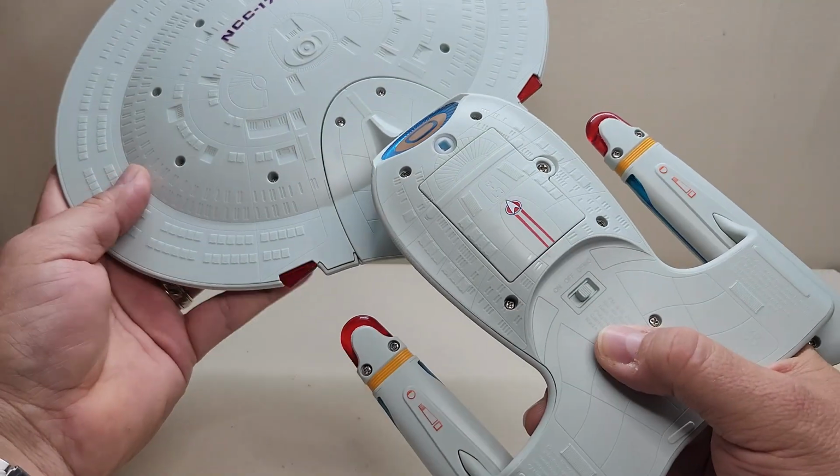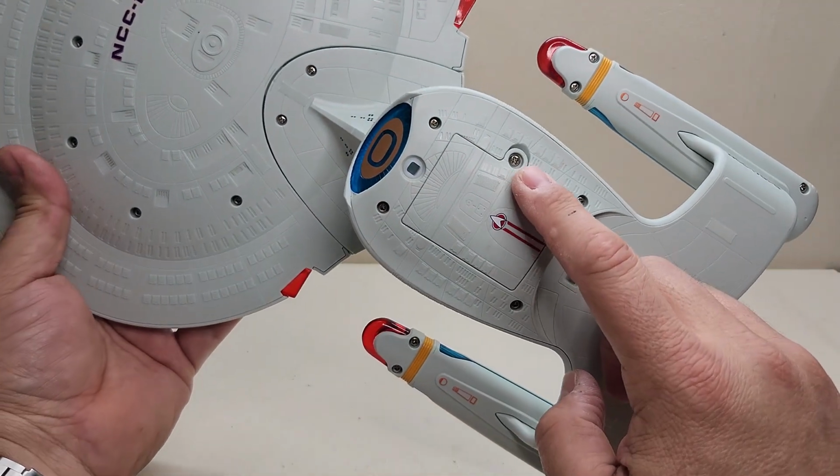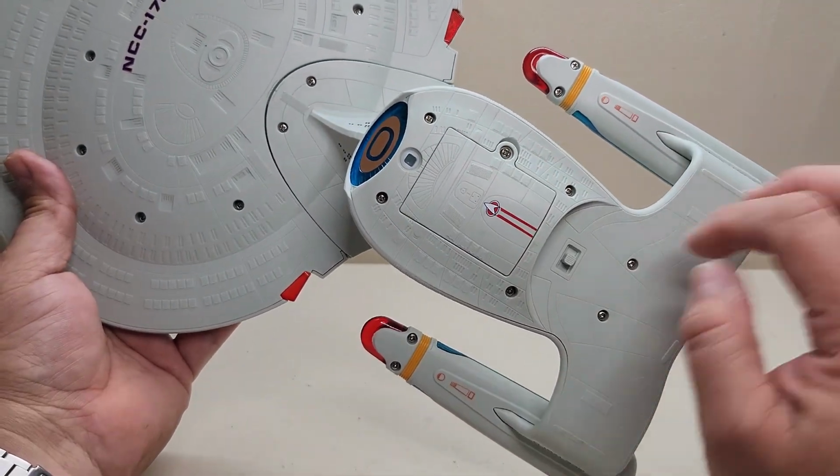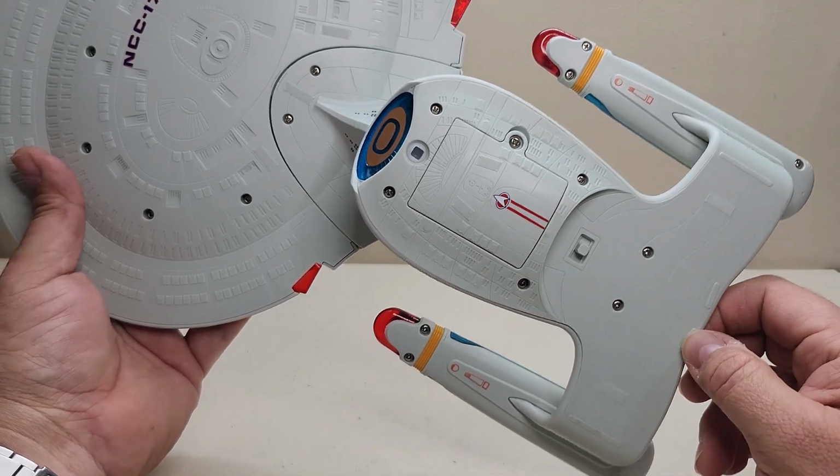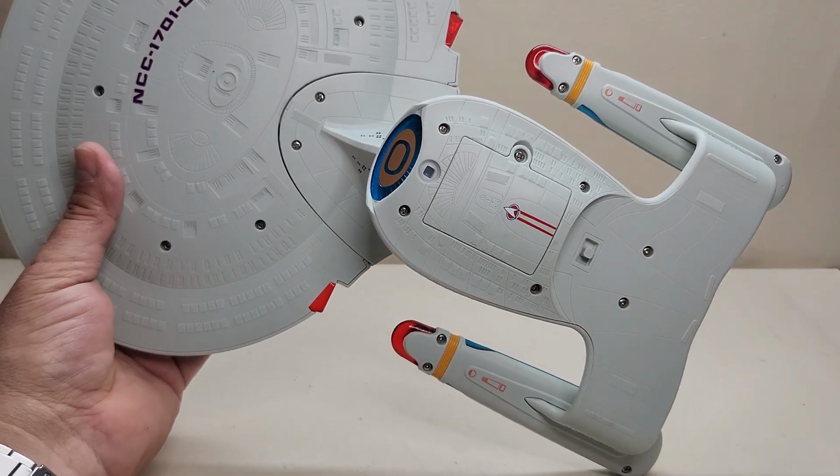You got a switch down here on the bottom, so the batteries are right here. These are already coming included; they're already installed. But you got a little battery cover here, screwdriver. Open that up if you need to replace those.